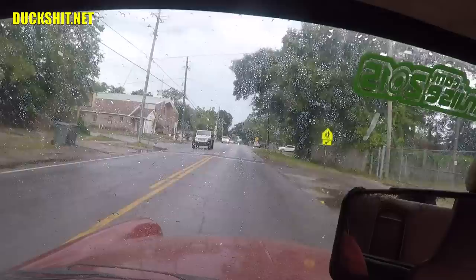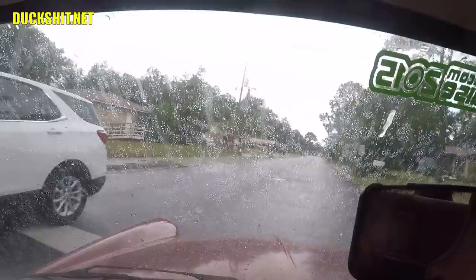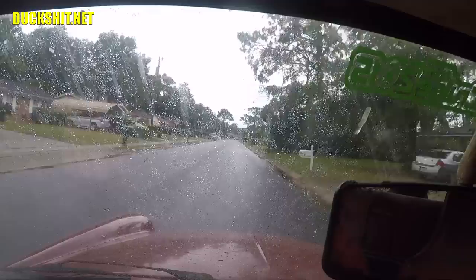The brakes, and we're sliding again. My word. Now this road is brand new pavement, so we shouldn't have any problems stopping.